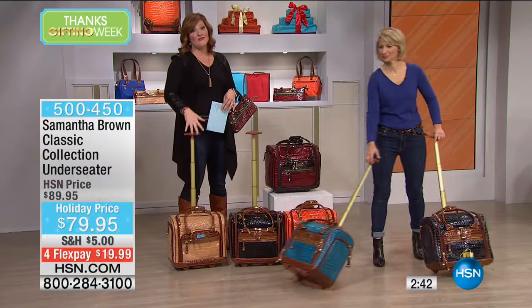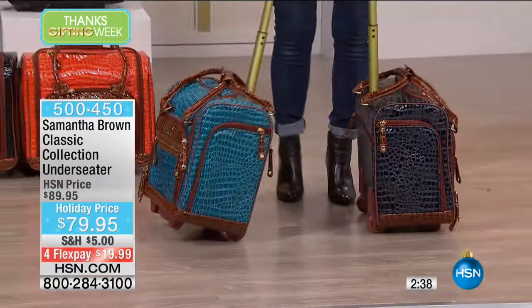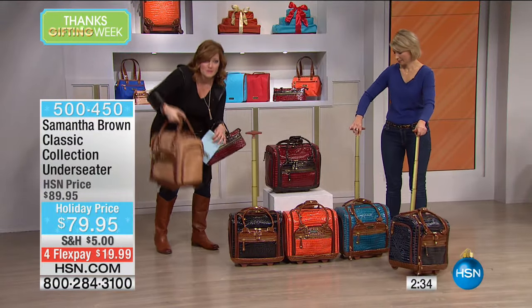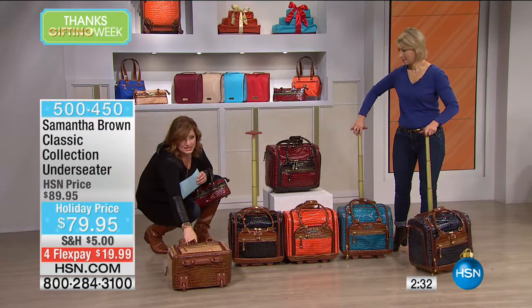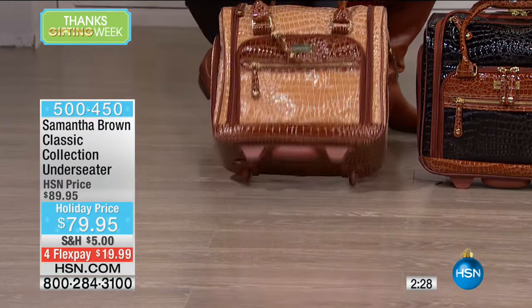So this is nice, everything fits in, and you don't have to lift it overhead. So that's the genius of this. This just has the wheels on the back, you drop it down, and look at how it will roll right underneath the seat. Even in the back seat of the car, it's fantastic.